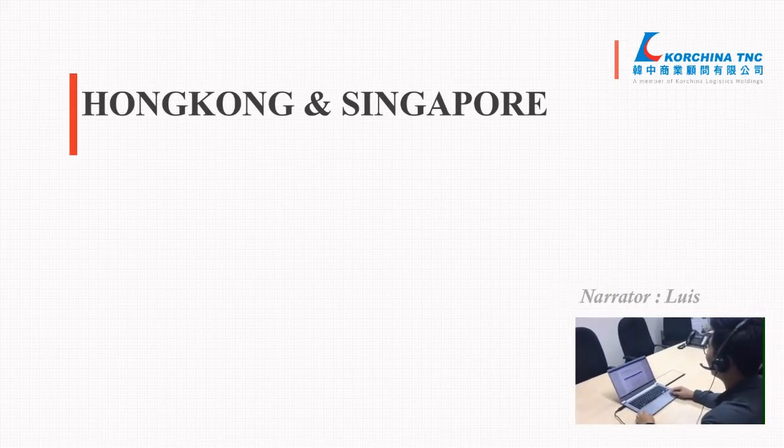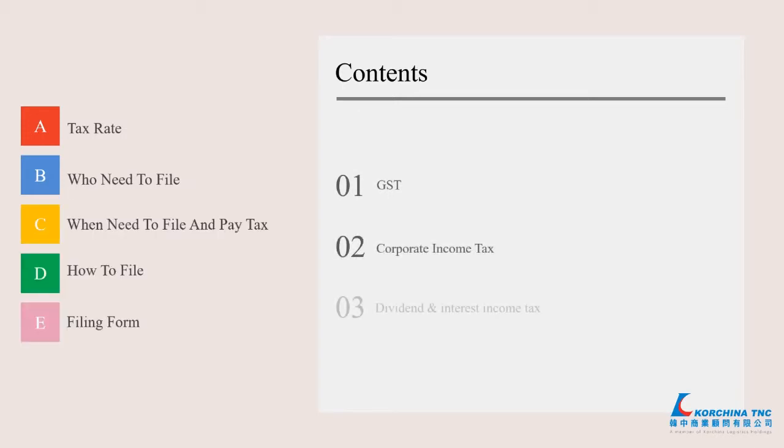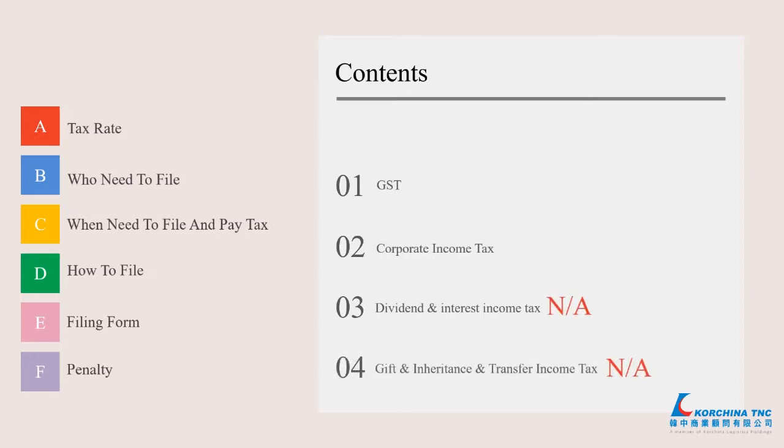Hong Kong and Singapore. Summary of tax system. GST, corporate income tax, dividend and interest income tax, gift, inheritance and transfer income tax.